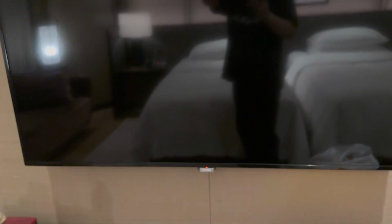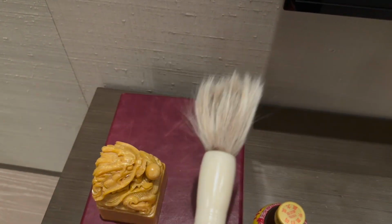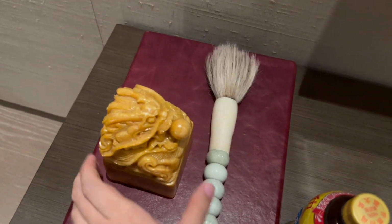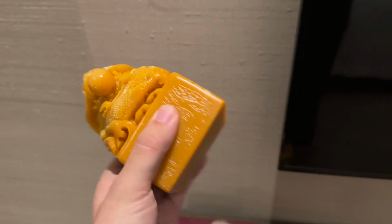a rack for you to put your jacket or shirt or anything you would like, a big Philips television, and of course another humongous Chinese writing instrument and a seal with nothing engraved on the bottom, but I kind of like it.